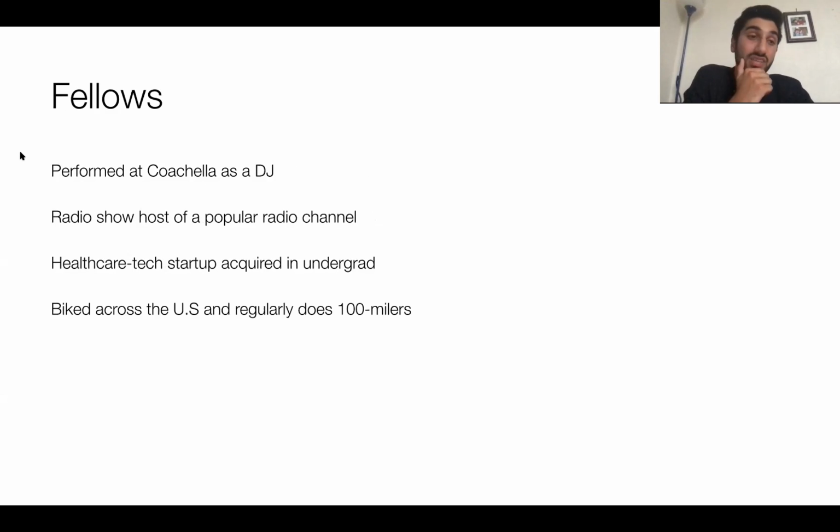The fellows are really, really awesome. So we were having intros, and one of the fellows, he was one of the first people actually, said he performed at Coachella as a DJ, and as soon as he said that, everyone was messaging him and trying to get his number and trying to become friends with him.